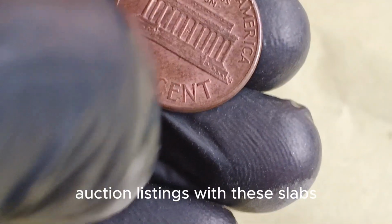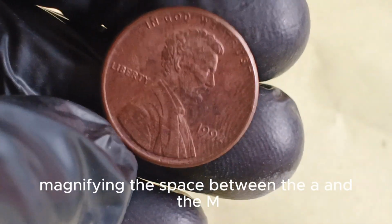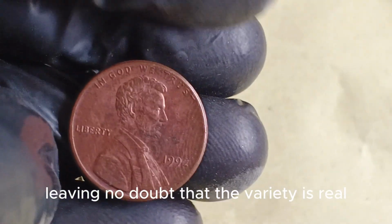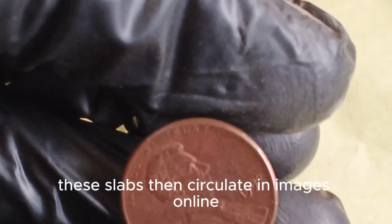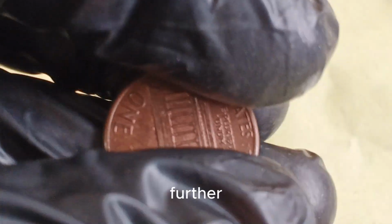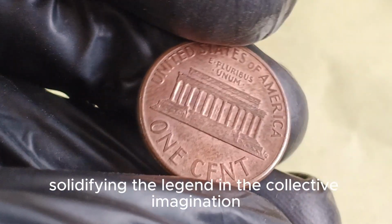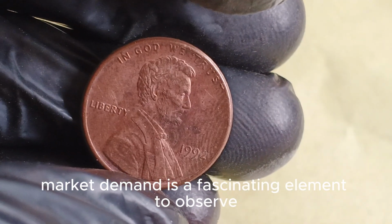Auction listings with these slabs often display detailed photos, magnifying the space between the A and the M, leaving no doubt that the variety is real. These slabs then circulate in images online, shared on Facebook groups and YouTube videos, further solidifying the legend in the collective imagination. Market demand is a fascinating element to observe.